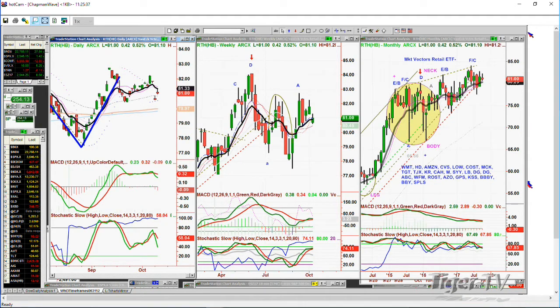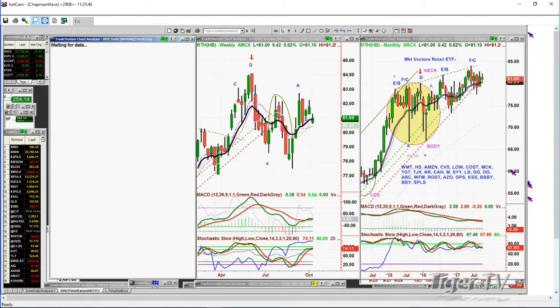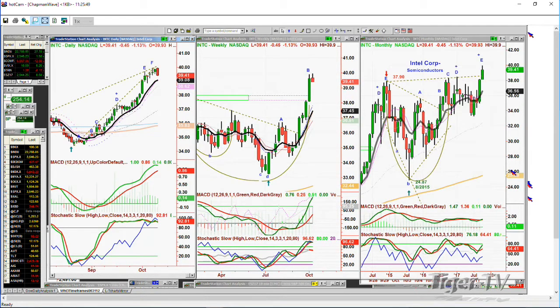Okay, next question was, I had said to Paul that he had also been correct in his Intel suggestion. And yeah, Intel went to a high of peak F on the 6th of October, 39.89. Pulls back to 39.88, 1 penny, and then goes today to 39.95. So 39.95 says that's a G/C. Wow, isn't that interesting?